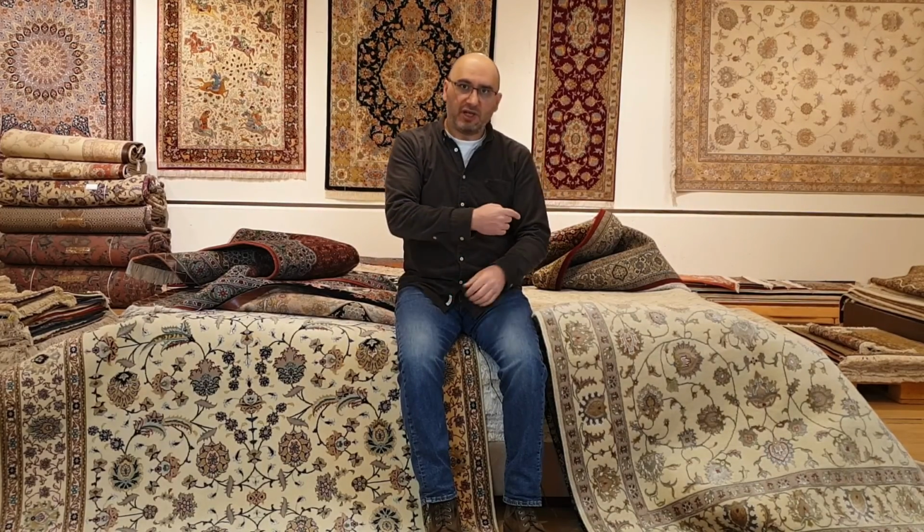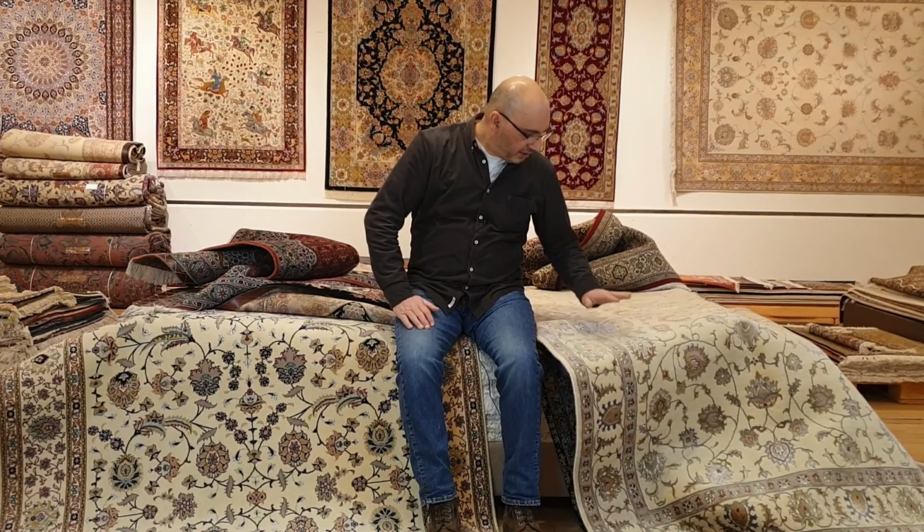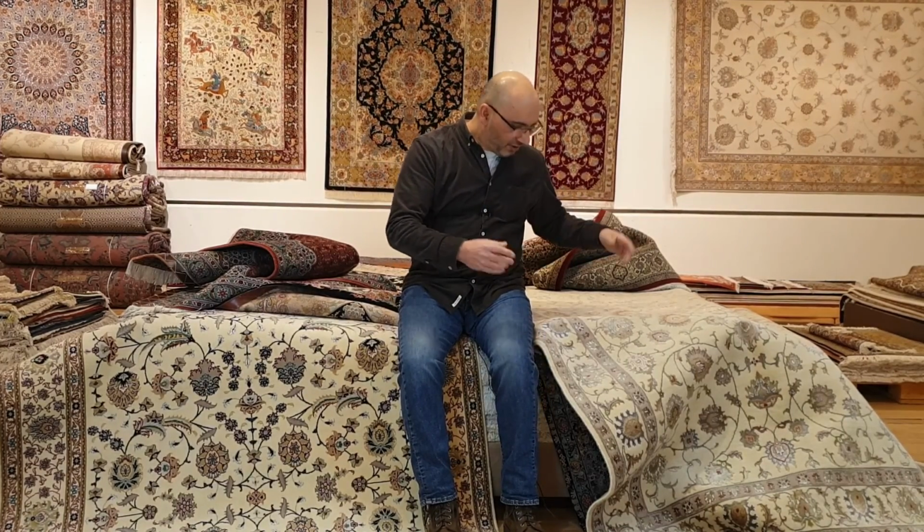You got 200 knots per square inch, for example, on the Indian rug. You have 400 on this Tabriz rug. The Tabriz is a lot finer and many times more expensive. This is all natural stuff. This is all, well, it's a combination. The shininess and the silk, that's bamboo silk.